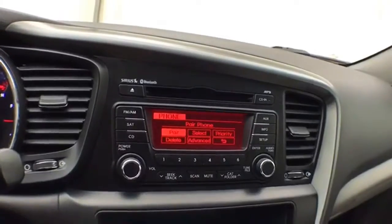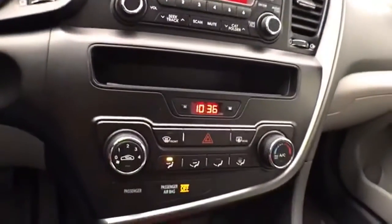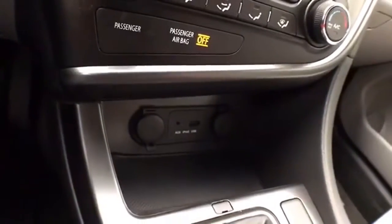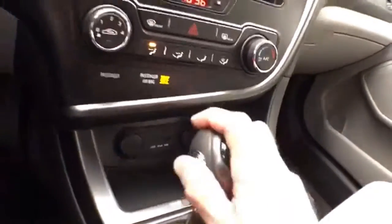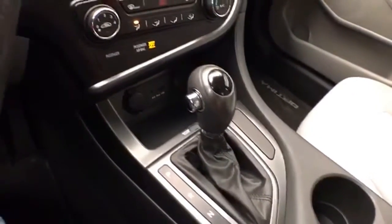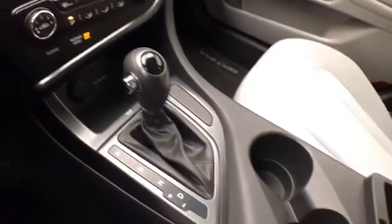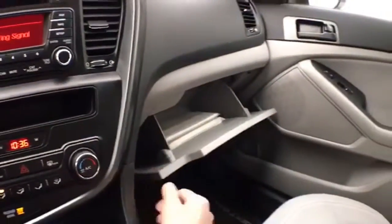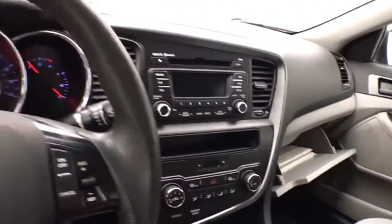Bluetooth connectivity for hands-free phone use. Heating and air conditioning. USB and auxiliary input. It allows you to connect mobile media devices like iPods, MP3 players, smartphones. 6-speed automatic transmission with manual shift capability. Lots of storage space in the armrest. And a large glove box with all the owner's materials inside.